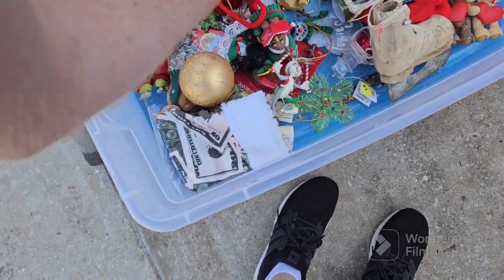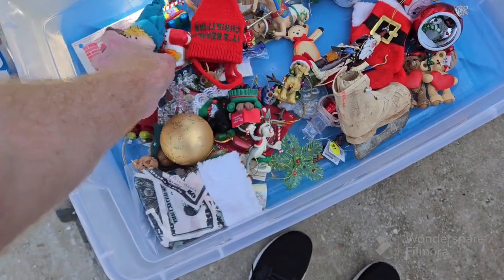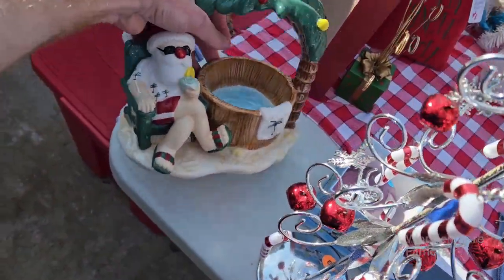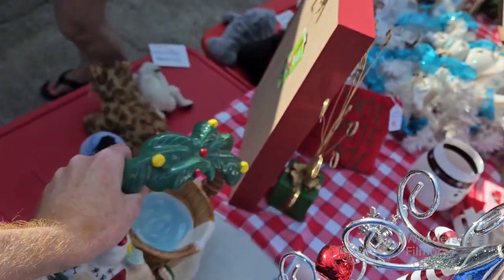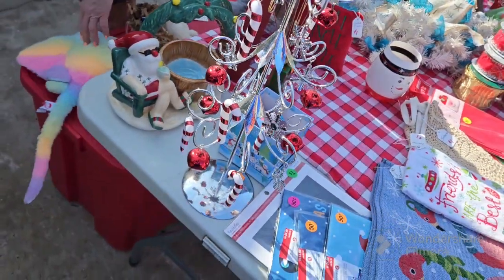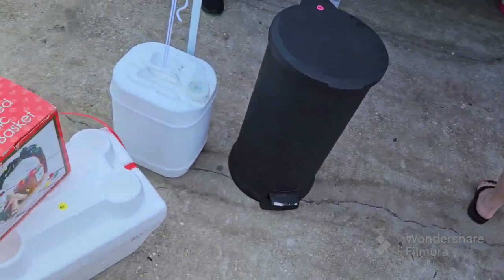I did look at the Christmas stuff. This day, none of this Christmas stuff appealed to me. I could have maybe made an offer on all that, but it didn't. None of it looked like it was that great of stuff, so that's why I passed on it. That little guy looks cool as well, maybe for the booth that I share, but I'd have to wait until Christmas to put it out because it's not going to sell off season in the booth. But on eBay, some stuff like that can sell, but usually if you're doing a booth, it can't.